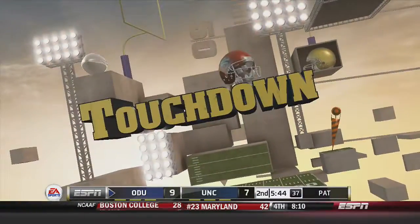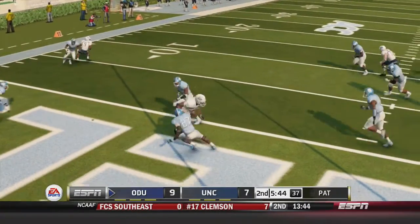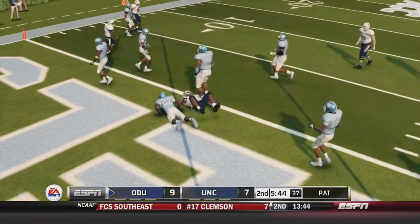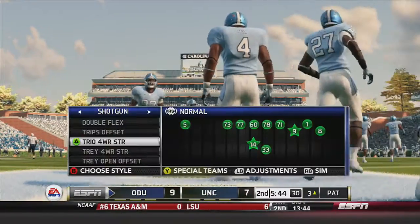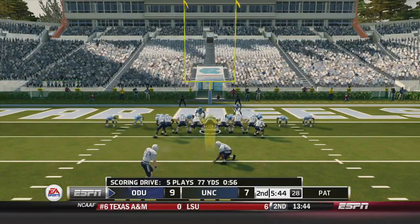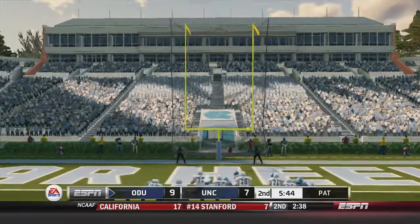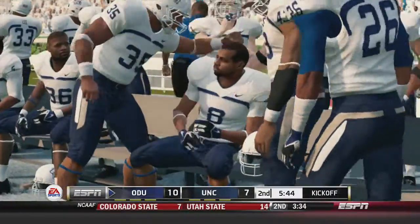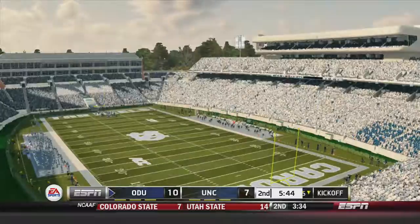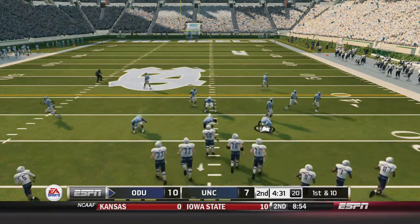You know, this entire group functions so well as a unit, and you saw it on that touchdown. Very good team effort. So the kicker will line up here and try to give his team a three-point lead with this extra point. He splits the uprights with the extra point. This close, you can't afford to waste possessions.